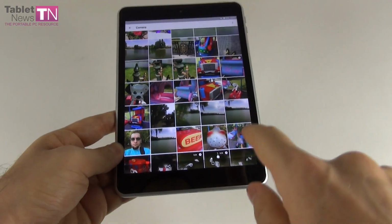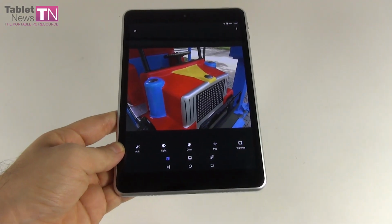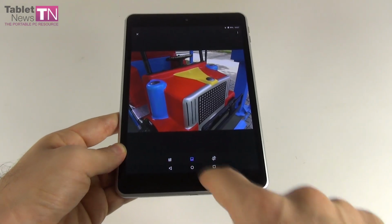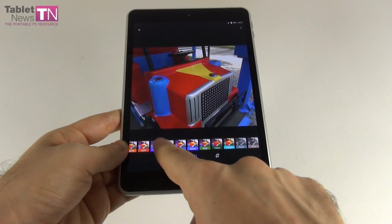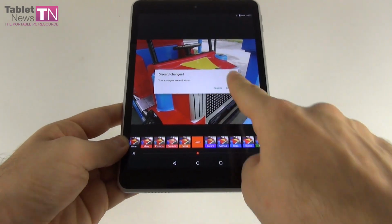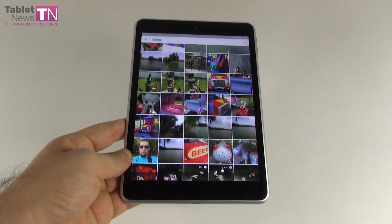Now if you want to do a bit of editing, you have to press this button here, the virtual button, and you have options like auto, light, color, pop and vignette to play with, as well as a collection of filters and other options to tweak for your shots. Anyway, that's the editing part, and we're done with the camera.